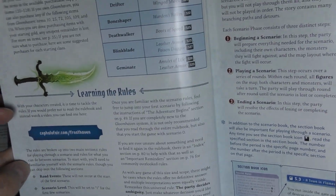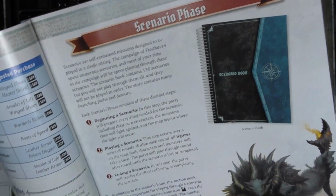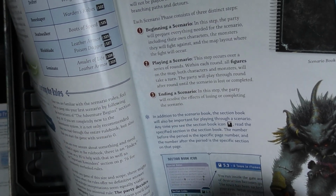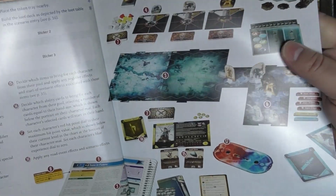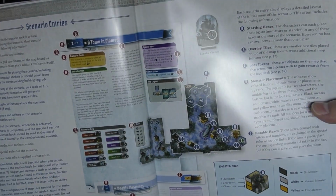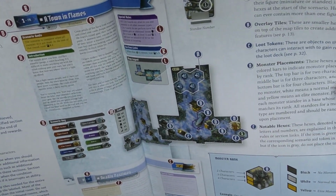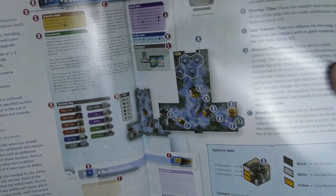Oh, nice. And they also have the rules online digitally to help you. And then the scenario book. There's a spiral bound scenario book, and it marks everything: beginning a scenario, playing, and then ending. Oh, and here's how things look all set up. Nice. Yeah, so the theming is going to be frosty and very different. Maybe very nice to play in a miserable Japanese summer. We'll turn the air conditioning way up.